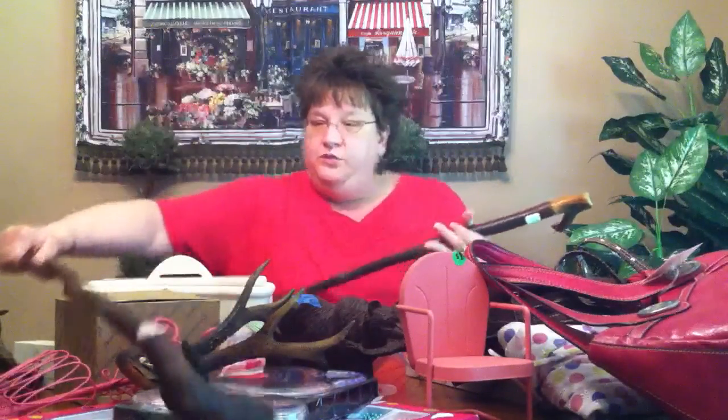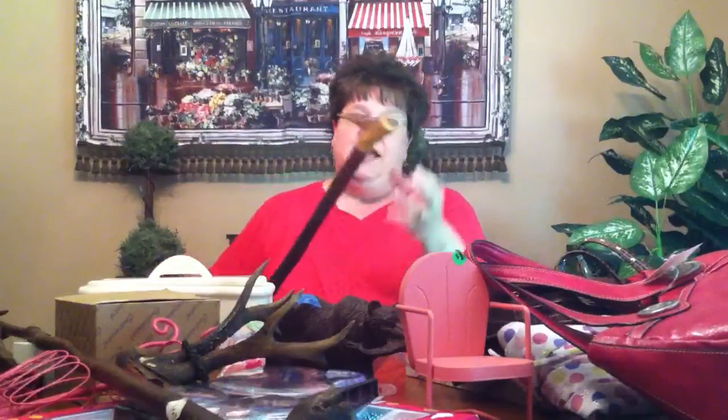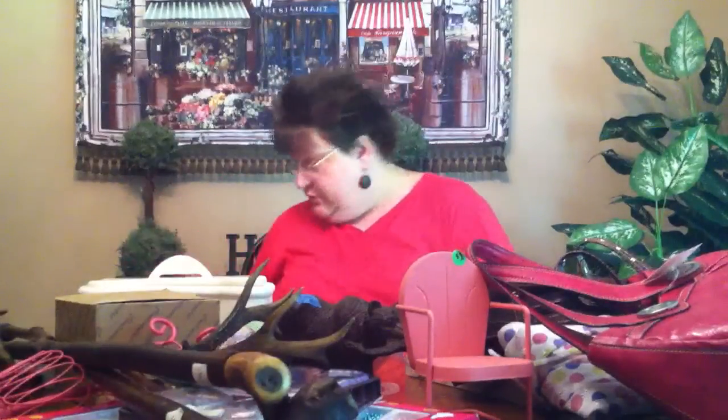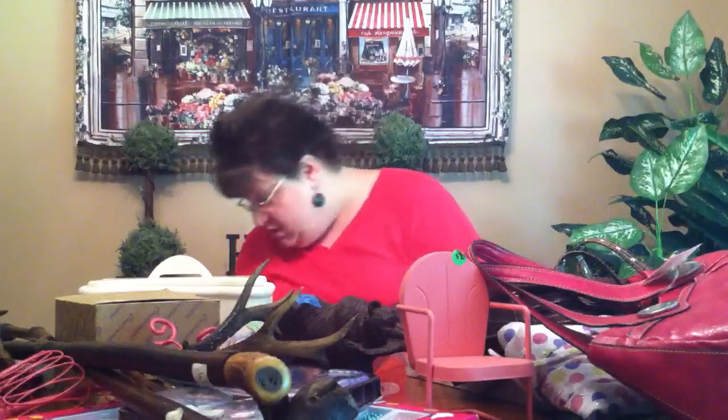I did get 2 canes. This one was $3. It's a carved wood. And then this one has an antler end on it, and this one was also $3. I have a couple of, what do you call them, the rubber tips that I put on here. So I'll probably put one on there. So those were nice. The older ones seem to do pretty good.